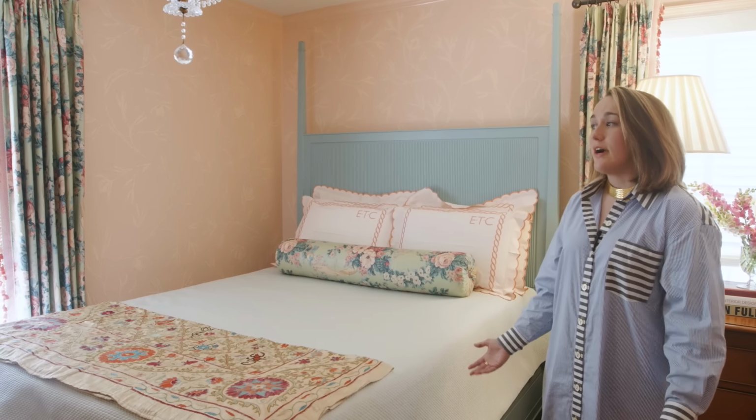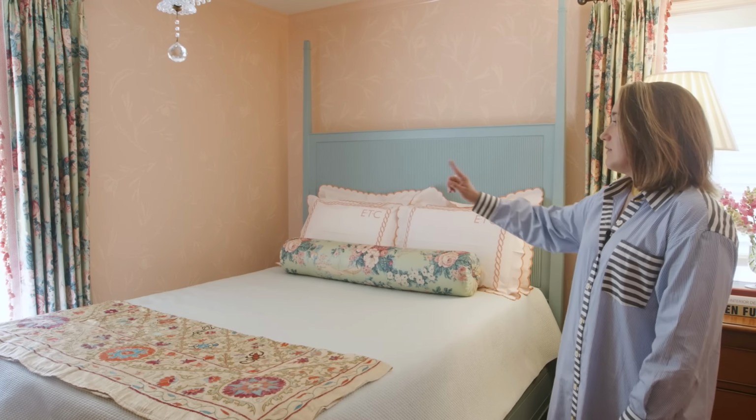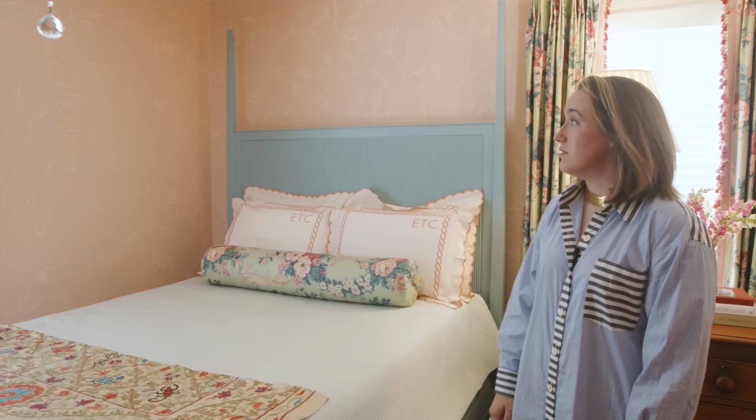So I had the walls painted this peachy color, and they just kind of fell flat. I had several weekends where I was just a little bored, and so I decided to paint the print that is going up the walls. It's a little bit of a pomegranate and it's a little bit of leaf. I really have no clue what it was. It just was something that felt natural to me.